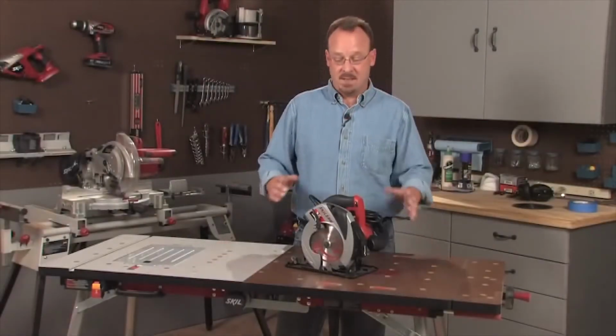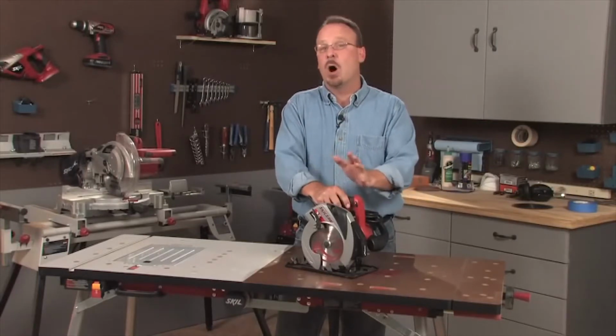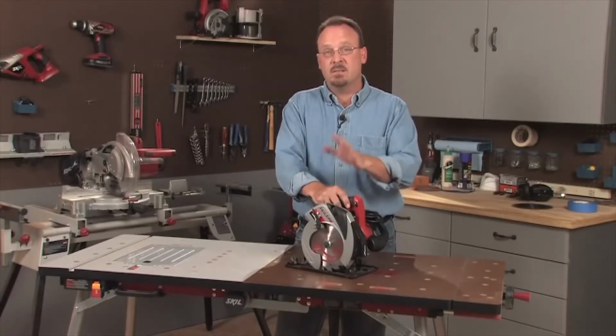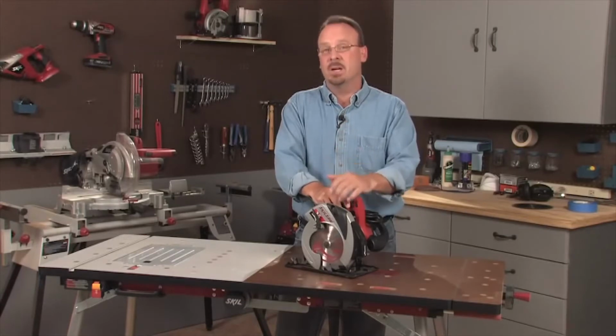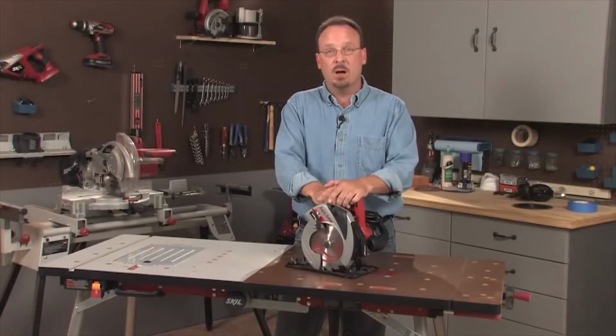Hi, I'm Bill Link, and this is a SKIL circular saw. This is the modern version of the tool that started it all for SKIL tools. They invented this, they perfected it, they built an entire company around this tool. Appropriately, a lot of your projects will begin with this tool as well, and there are very few things you'll build that this won't play a role. So I want to take a few minutes and show you how to get the best results with your circular saw.